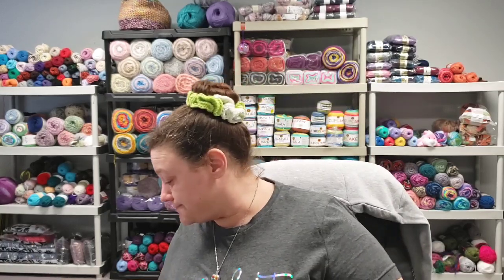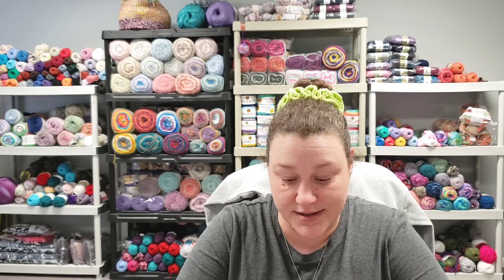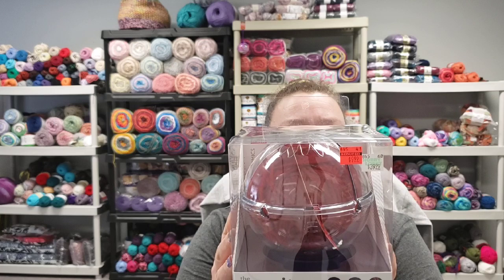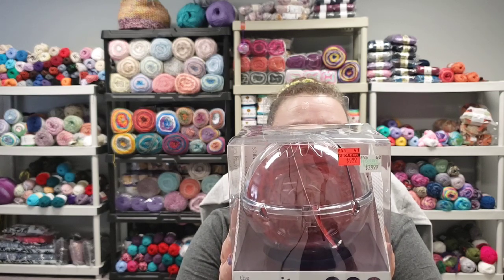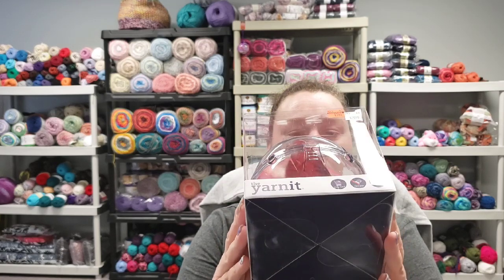Okay, next is going to be, oh, I thought this was a great find. A great, great find. And what a great idea. It's called the Yarn It. It's an easy feed, non-slip, to-go yarn ball. I don't know how to explain it. Crystal clear globe. Yarn channel that allows you to feed yarn smoothly from either the globe top or side with even tension and no tangling. It has a daisy hole that holds needles to protect points and keeps stitches secure.